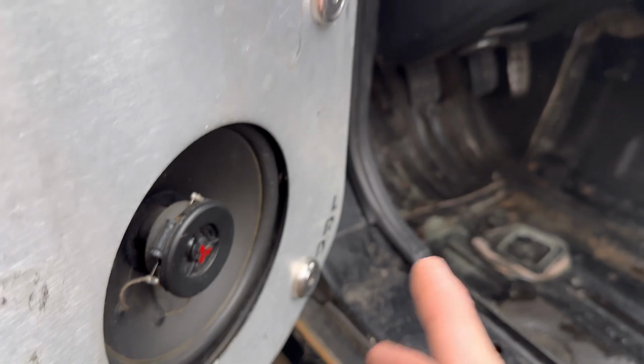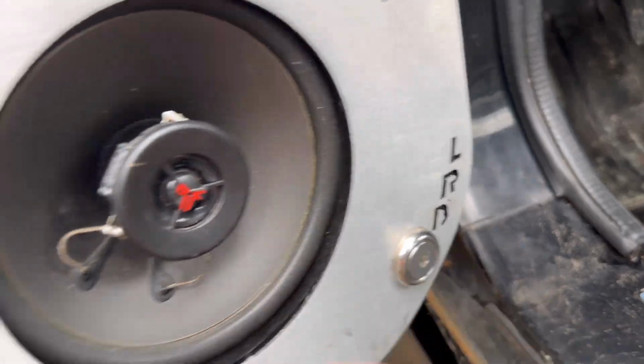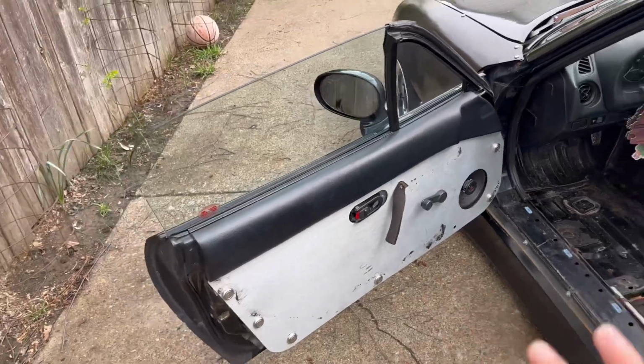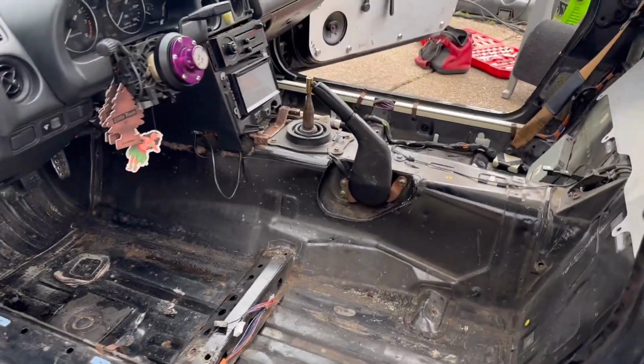So the previous owner had sprayed them black, and if you swapped sides, then they were aluminum on the other side. So luckily, he painted them on opposite sides, and this is just from the goo that's inside of the interior panel, so I'll have to sand that off or something. I'll have to get the panels all sanded down and maybe polish them up a little bit. That's where we're at. Gonna get sprayed down, cleaned off, and start throwing the carpet in.